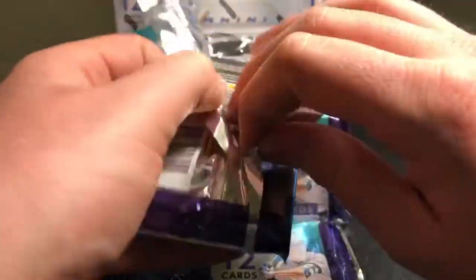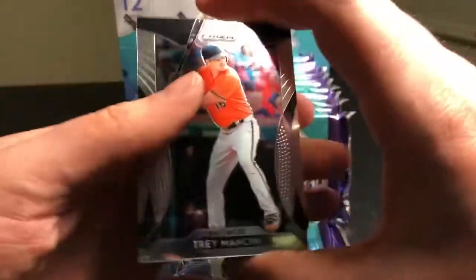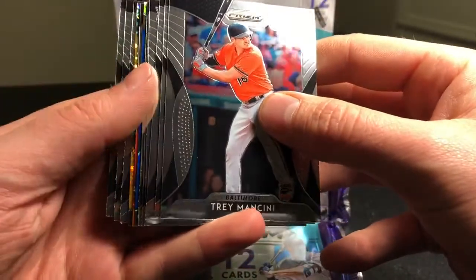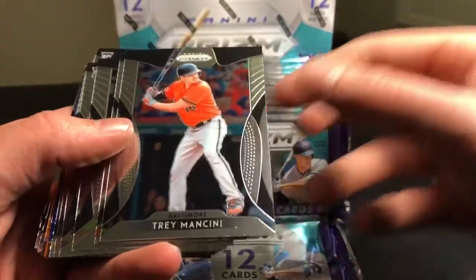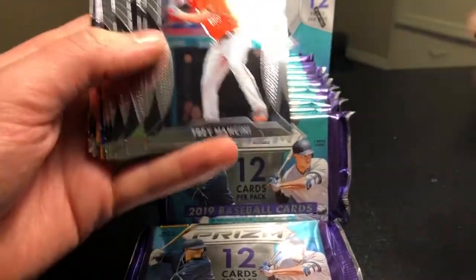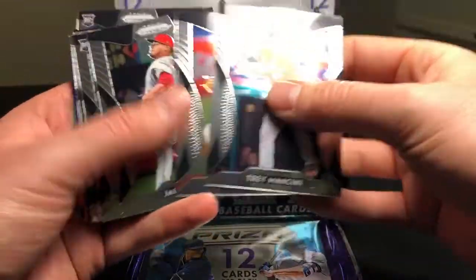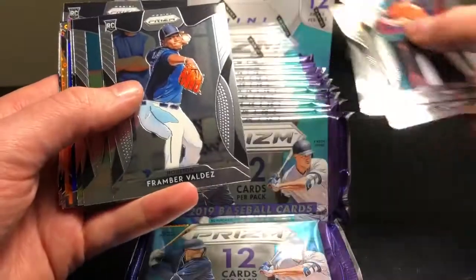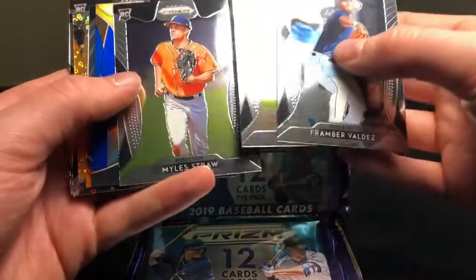Now, Prizm did show up last year, 2018. I believe it was in Panini Chronicles that it showed up. And these look very nice. These are very clean-looking cards. I don't know if the camera really does them justice, but I'm going to move some light over and get some refractor stuff going. Luis Severino, Jamie Faria. These look really nice. The silver looks really good.